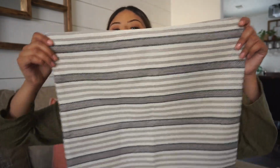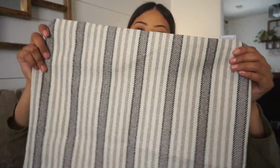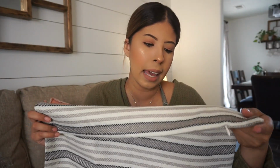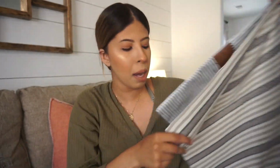Two of these came in a pack for, again, under $15. I don't remember the exact price, but I got this pack of this pillow cover, and it's just a stripe in neutral colors, like some creams, a black, and some grays. So I just think this is gonna look so cute paired up with this one and the next one I'm gonna show you guys. But this one did come in a pack of 2, so I am excited to use these.